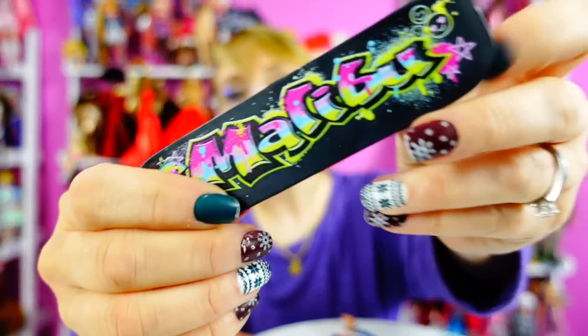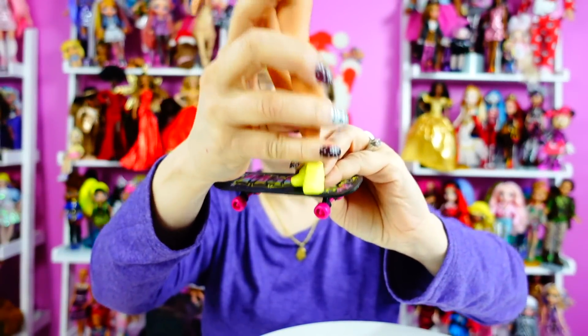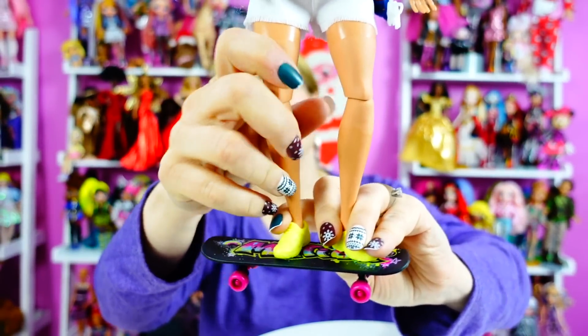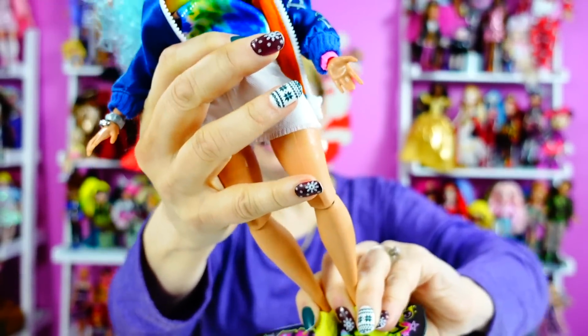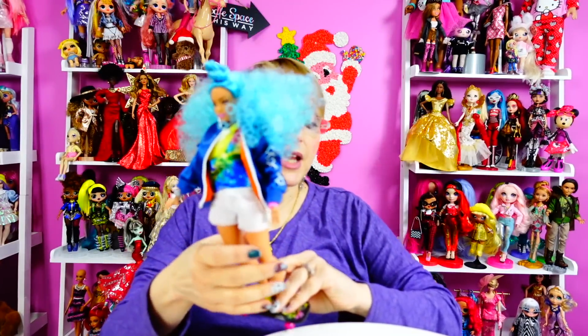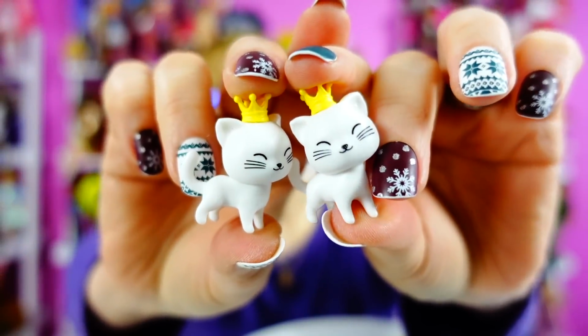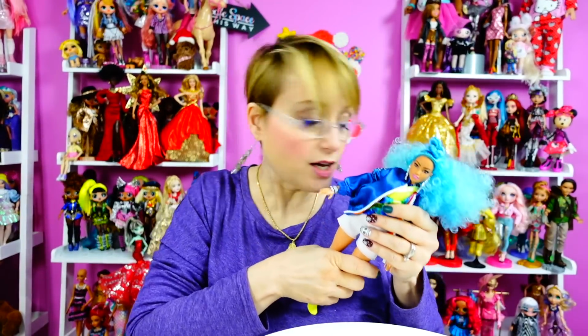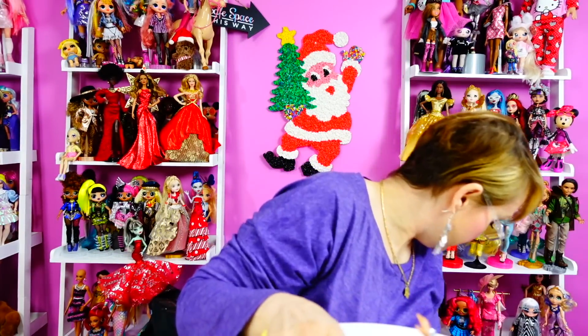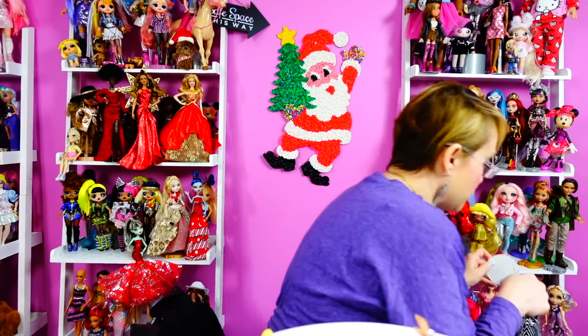Here's the skateboard. It's a good skateboard. It actually has wheels. She could ride on it because she's got legs and sneakers and knees that bend. She could half pipe, totally. And then she has these 2 cats, which I don't know why, but I love her for that. I don't have any more doll stands. So anyway, wait, make a doll stand. My battery's dying. I'm almost born. So this is why I say I don't know what time it was, because all this insanity happened.